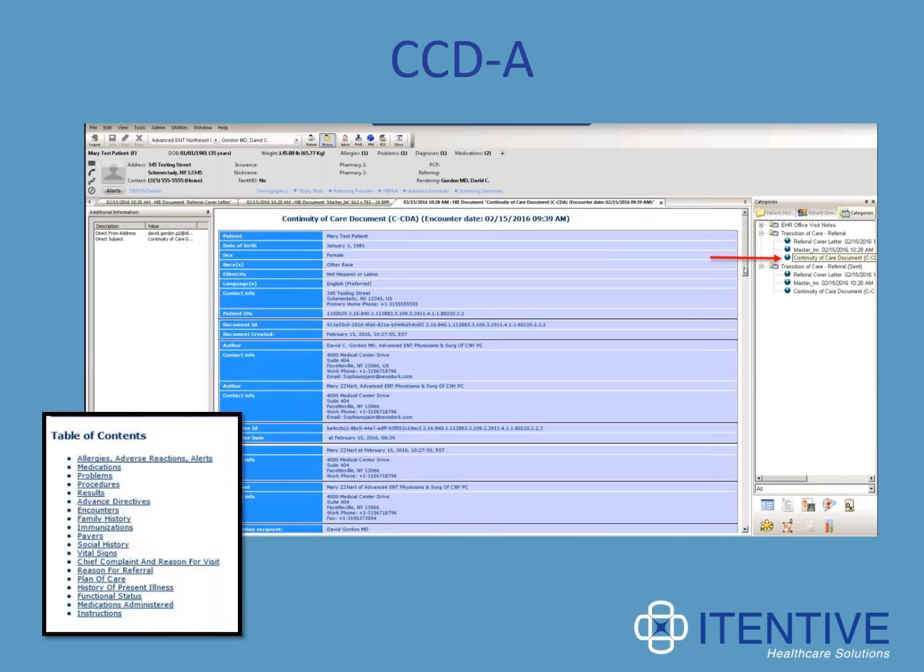And finally, the last screenshot shows what the C-CDA looks like. There's a table of contents that we've taken out on the left that shows you everything that's included, from allergies to medications to histories, immunizations, patient plan, HPI, and chief complaints.